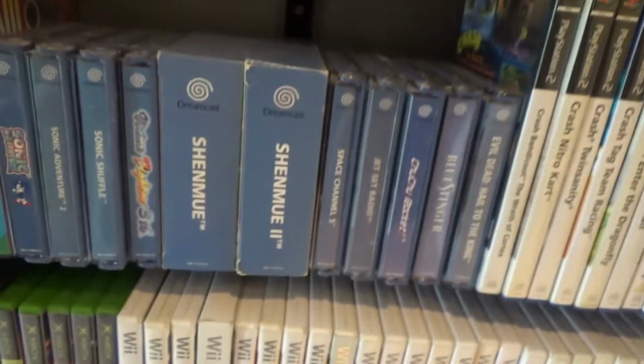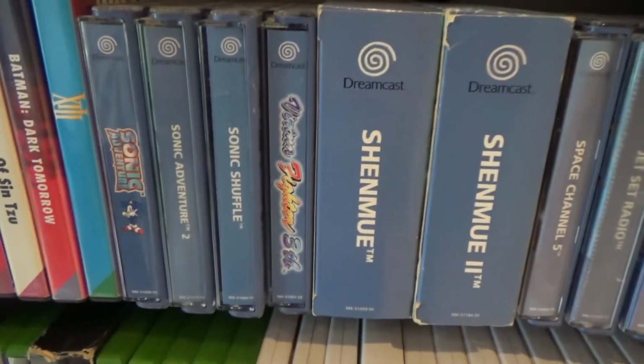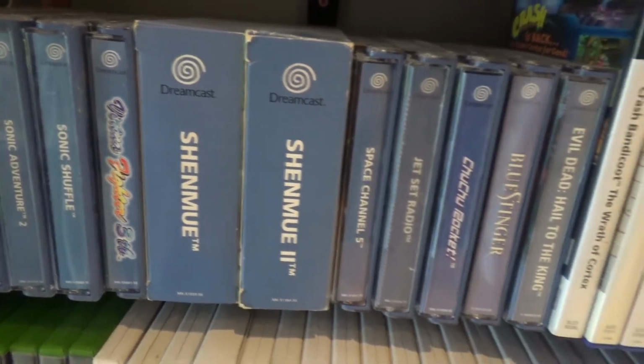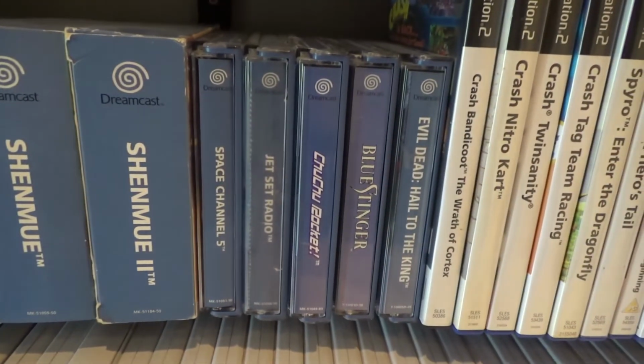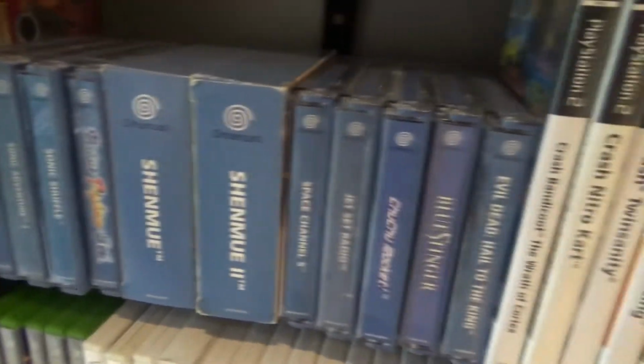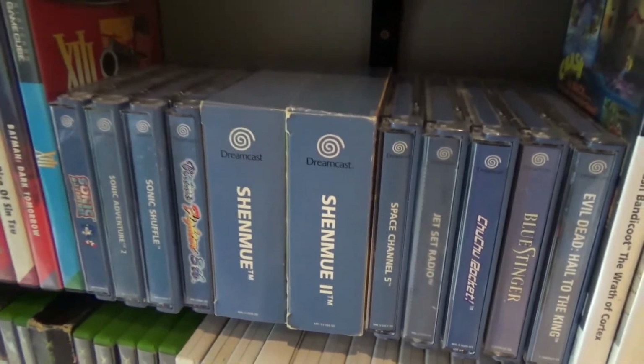Sega Dreamcast. Sonic Adventure, Sonic Adventure 2, Sonic Shuffle. Shenmue 1 and 2. Not the biggest collection. I bought a lot of these systems like all of the same year or so, which meant the actual collections haven't been built up very much yet.